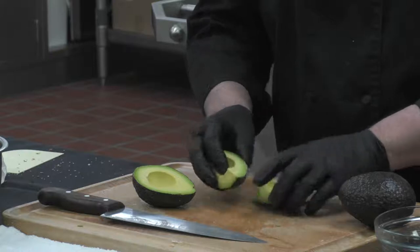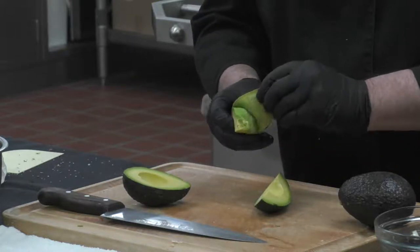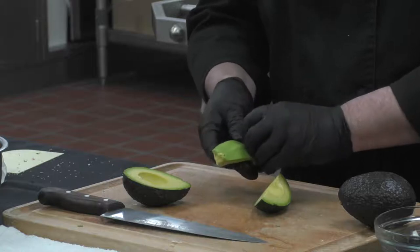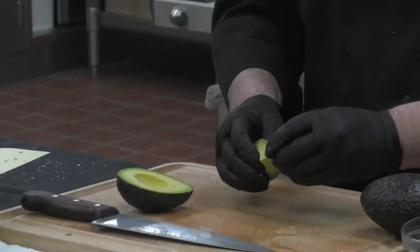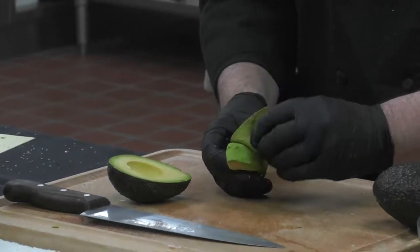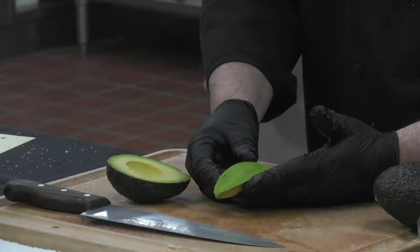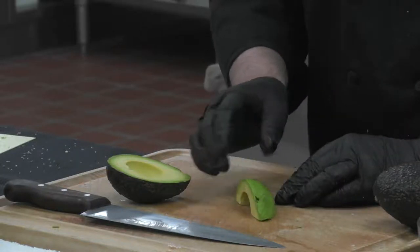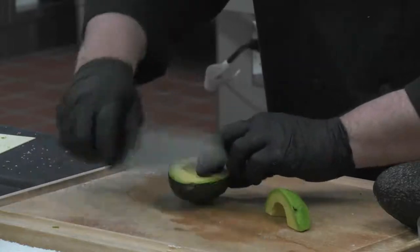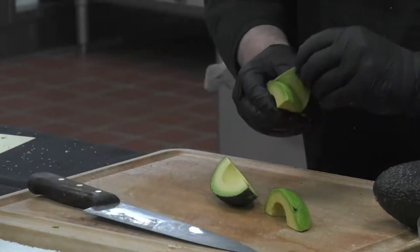So then I basically just cut that in half again. Most of the time you're able to just take the skin. It doesn't always work, especially when you're on video. It hardly ever works. So this is amazing, this is working, and I'm able to pull this off. I like doing it this way, because now if I wanted to dice this for my salsa, I can just cut it in strips and dice it really nice, right? This is a beautiful avocado. It's a little underripe, but.